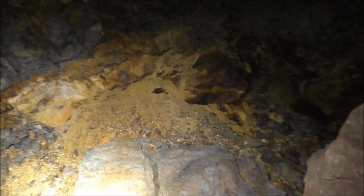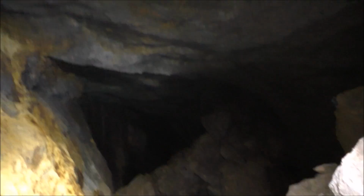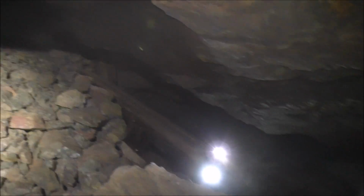Alright. I think we're going in a circle. We should come back to where we went up. Theoretically, might even be right here. Yep, this is the exit right here. Which always kind of seems amazing to me, because you think you don't know where you are, and you don't think you went in a circle. But indeed you did.